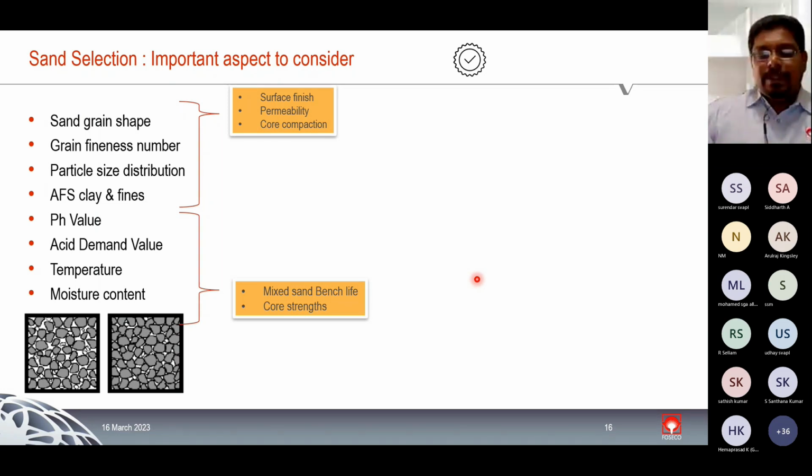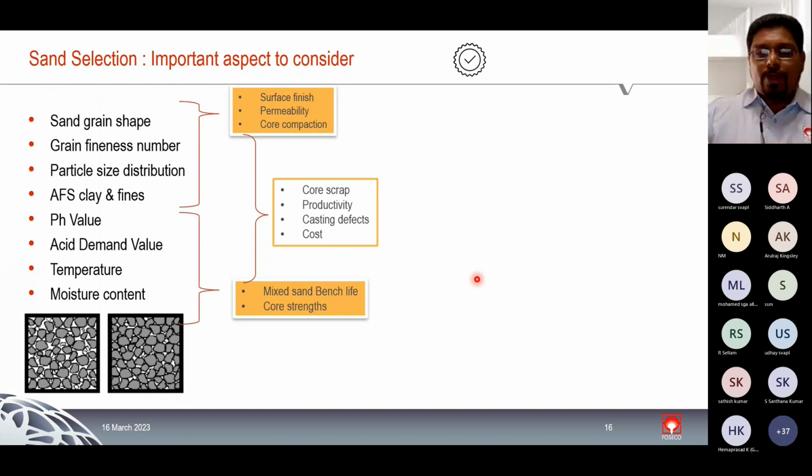The mix and bench life means the workability of the mixed sand, the sand mix from which you can make the core. The PUCB process is typically handled as a batch process. We make a batch of sand and make the cores out of it. That is how the bench life comes into play here. All these aspects put together contribute to core scrap, productivity, casting defects, and cost aspects.